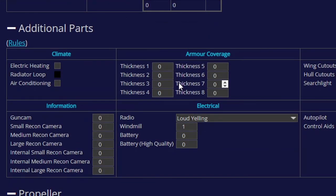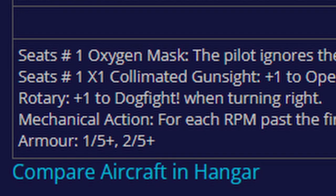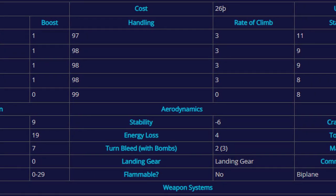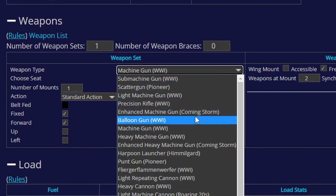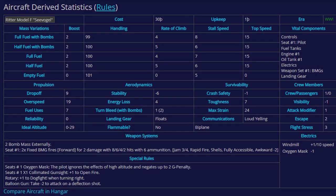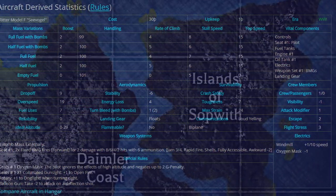The Panzervogel variant, made for ground attack role, has 12 mass of armor and a single mechanical machine gun, making it way tougher against bullets, but it's sluggish as hell. Lastly, there's the Seavogel, a seaplane variant with floats and balloon machine guns, made to attack airships that are traveling over sea, because that's the only way to get to the Sopwith Island.